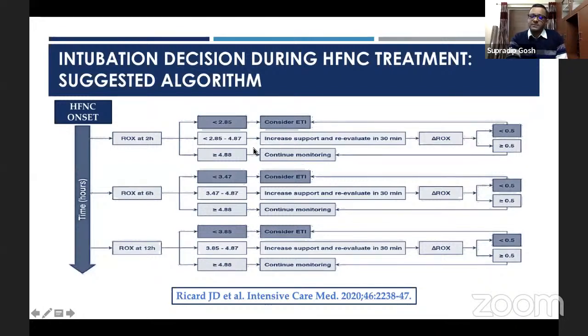If the ROX index is between 2.85 and 4.87, you check the ROX index after 30 minutes. If there is a change in the ROX index by less than 0.5, consider endotracheal intubation. If the change in the ROX index is more than or equal to 0.5, continue to monitor and look for the ROX index again at hour 6 and similarly at hour 12. So this algorithm may be useful in our patients. It is a simple algorithm and can be utilized at the bedside.